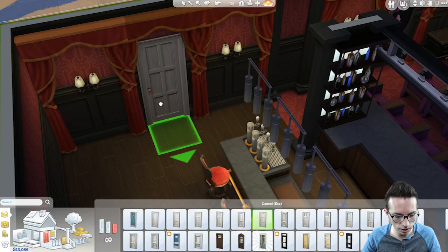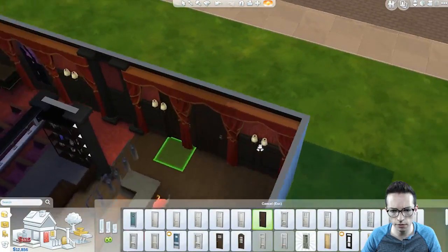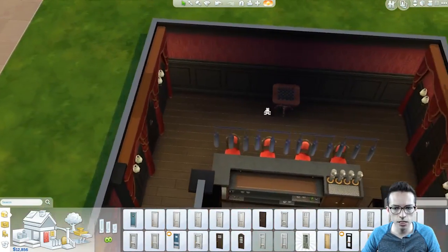Yeah, I guess something like this will work. There's nothing really uber nice about that. We'll put one door on either side here, kind of like that, so your Sims can come in off of the side, which is kind of nice. I kind of like that. Kind of a simple look.